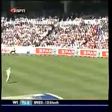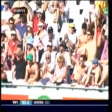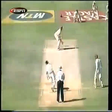Cries of catch it, but that's disappearing for another boundary. Stand and deliver again from Gayle. Another boundary off the first ball of the over. He's on a roll.